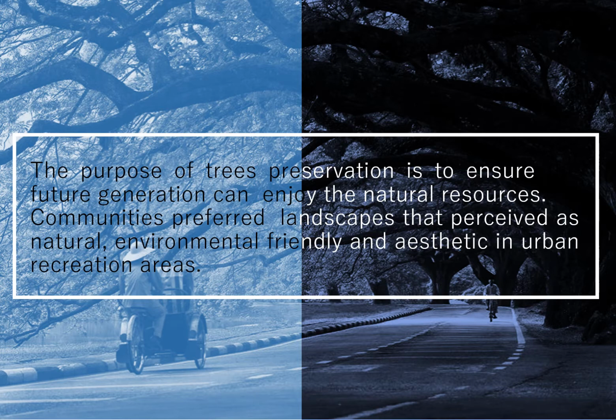natural resources. Communities prefer landscapes that are perceived as natural, environmentally friendly and aesthetic in urban recreation areas. Okay, for example, kalau you tengok gambar yang dekat belakang ni, itu adalah di Taman Tasik Taiping. Okay, somehow people are not looking forward to modern public spaces. Contohnya macam KLCC lah, if you are an elite person, golongan-golongan elite, urban elite yang tinggal di tengah bandar, maybe your preference is more for modern public space, but once in a lifetime you mesti rasa macam I want to go out from Kuala Lumpur, I want to feel something more natural, more related to nature, more related to the flora and fauna. So maybe you can drive away to Taman Tasik Taiping.